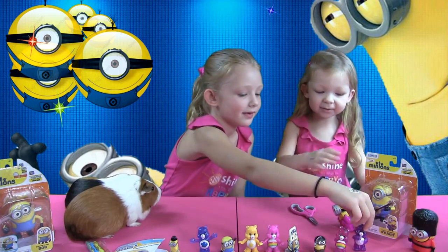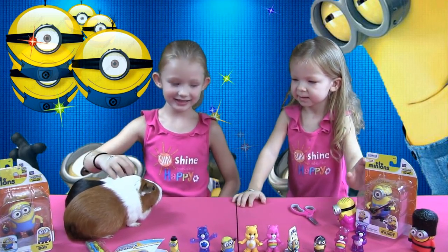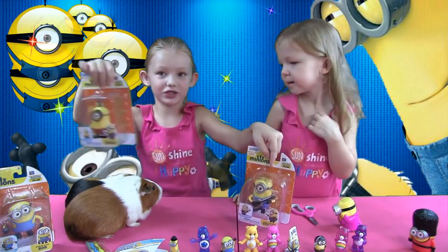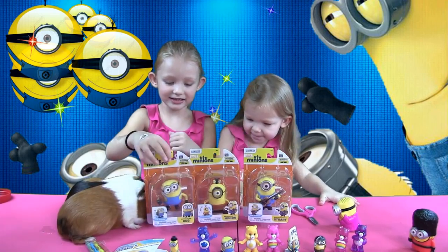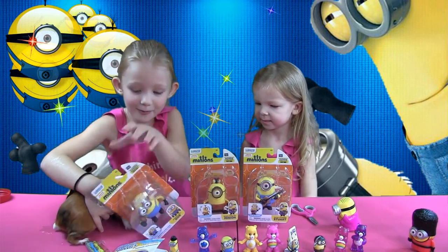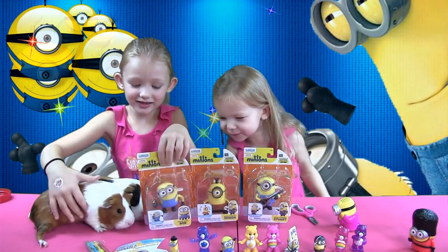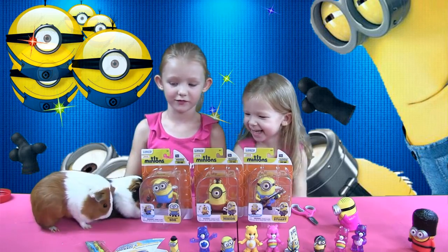And now we're gonna open these. Yes, we're gonna open these. And I think the guinea pigs are gonna pick which one we're gonna open first. So let's get started. All right. Oh, you're not the one to pick who's gonna knock over. You're gonna pick the one that we're gonna open, not knock over.